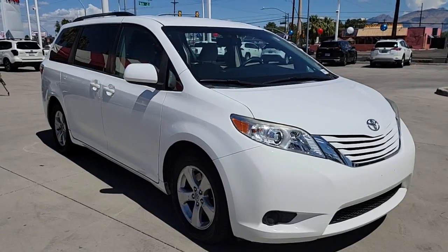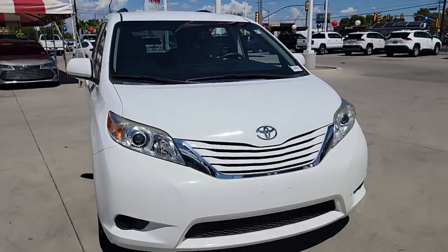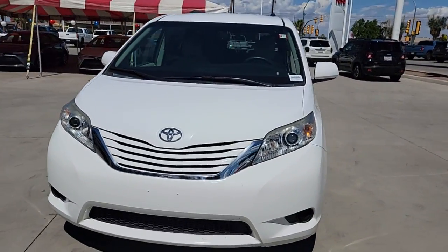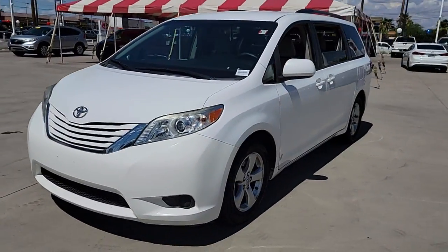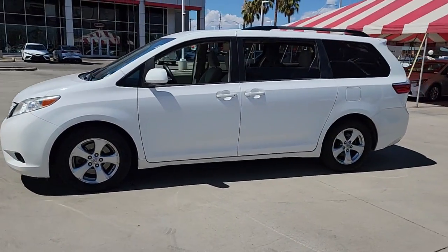You will love the features of this 2016 Toyota Sienna. This vehicle still has fewer than 80,000 miles on the clock, so it won't last long. Take a closer look at this refined and luxurious Sienna.